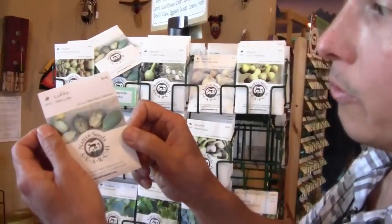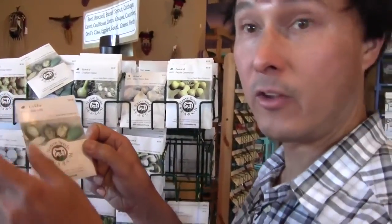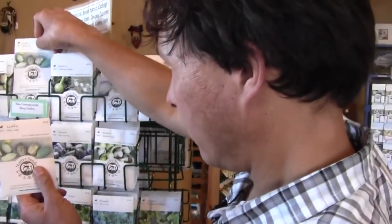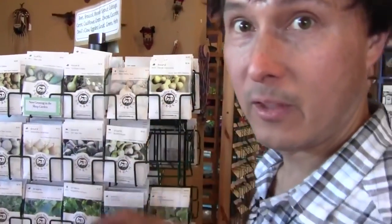This is the loofah, the wild loofah. This made the little wild loofah plant that you saw outside. This is $3.95 for some seeds. And these make those little sponges. That's really cool. I've never seen those before. And the loofahs are going to grow like gangbusters here in the Southwest, super easy.